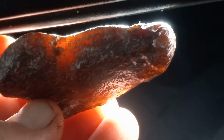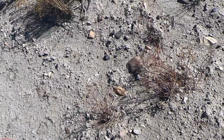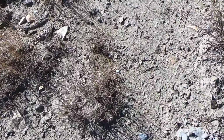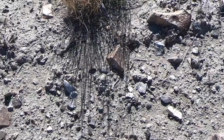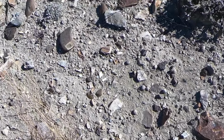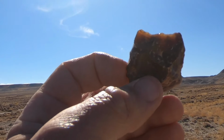And yeah, I'm a little fixated on finding about 50 more of those. Oh, nope, cement. I'm not sure how much of this footage I'm going to leave in here of just the ground rolling by. This is more beautiful translucent agate material.